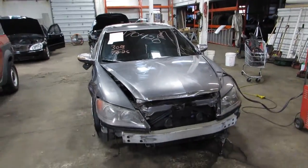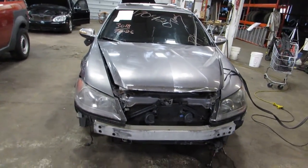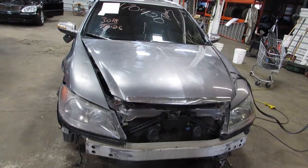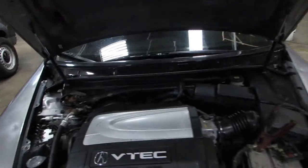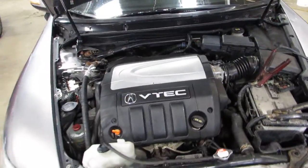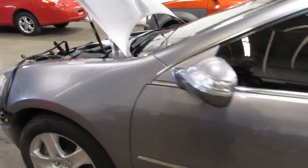Here we have stock number 170420. It is a 2005 Acura RL with a 3.5 liter six-cylinder motor, which runs and drives well. You'll see later in the video. It's got an automatic transmission. It is all-wheel drive. Unfortunately, some of the body parts on here are no good.